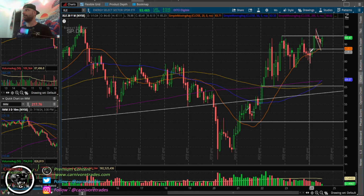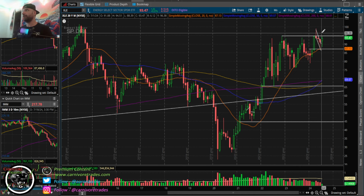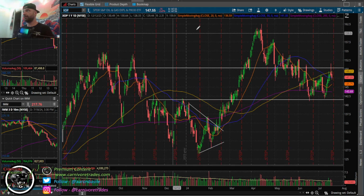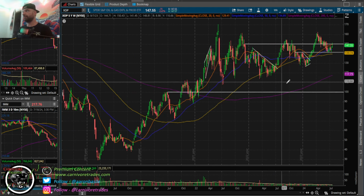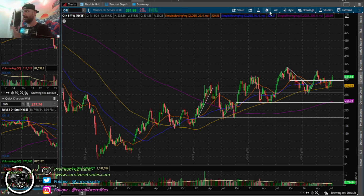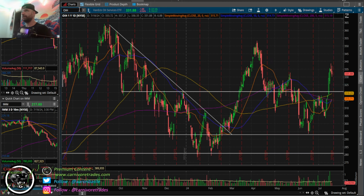Monthly, what do you got? Bull flag, 1, 2, 3, pullback and a pop. XLE is looking pretty good. OIH, same kind of look. It's a little softer, but same kind of look. And OIH down 0.5%, but not much. Again, just climbing higher here, higher lows, curling back up. And these energy plays are acting well.